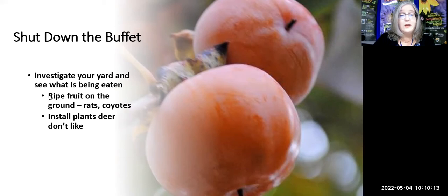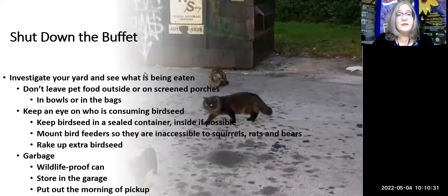They're hanging around. And also, if we're talking about deer, install plants deer don't like. That's so hard. But don't worry, because at the end, we're going to get to a few plants that deer are not overly fond of. And again, in shutting down the buffet, go out and see what's being eaten.